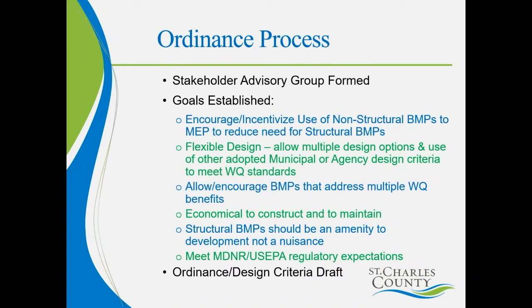But the first thing we tried to do was establish a stakeholder advisory group. We reached out to members of the local home builders association, local consulting engineering firms, local development community. We reached out to people like John Wingo and Steve Polk, who's the next speaker, because we're concerned about the maintenance and the design of these structural facilities.